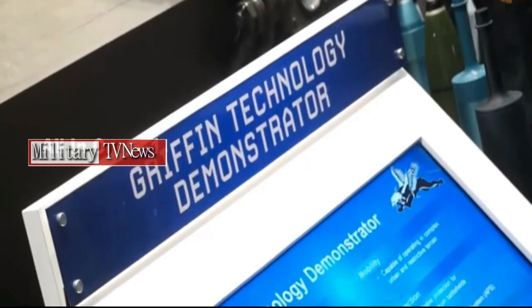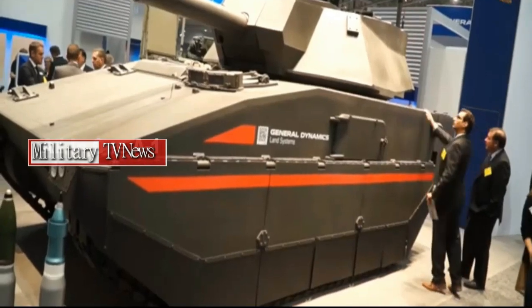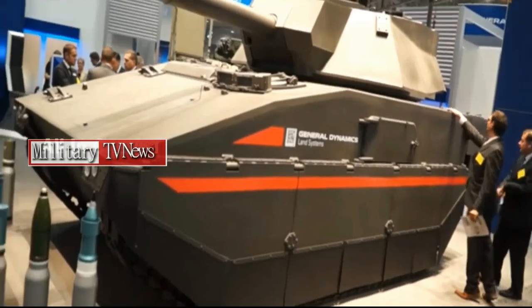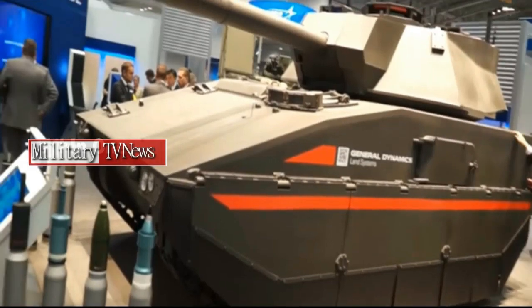The Next Generation Combat Vehicle Program is intended to find replacements for the M2 Bradley Infantry Fighting Vehicle and the M113 Armored Personnel Carrier. The first unit should be equipped with a light tank in late 2025.